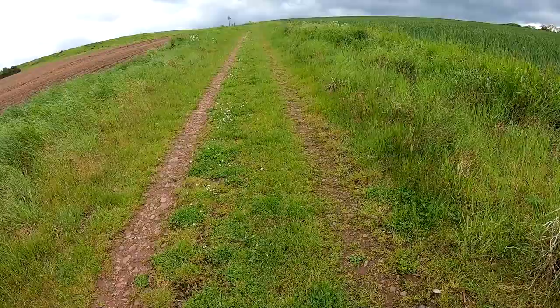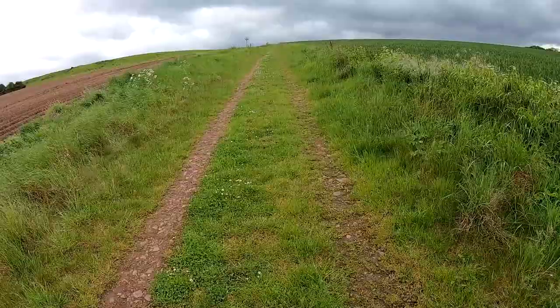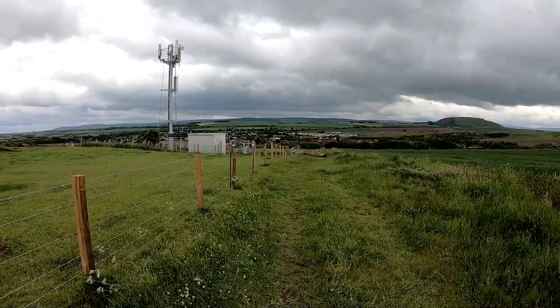This is probably the steepest bit of the walk, to be honest with you, the bit taking you up to East Linton. It's about a 70 degree angle, and it takes it out of you. But when you get to the top, here's East Linton. A nice view is Traprain Law.